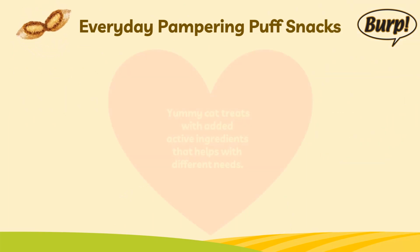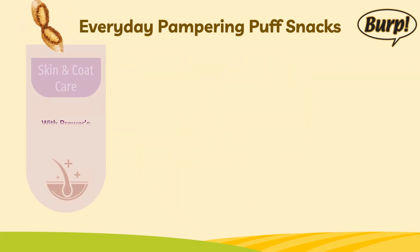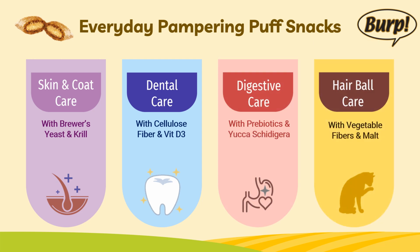Burp Everyday Pampering Puff Snacks. Yummy cat treats with added active ingredients that help with different needs. Skin and coat care, dental care, digestive care, and hairball care. Functional treats that are tasty and beneficial for fur kids.